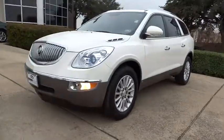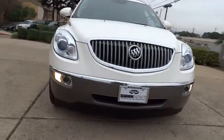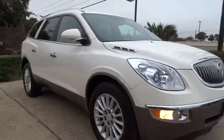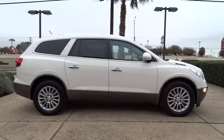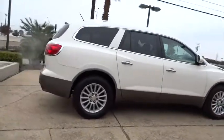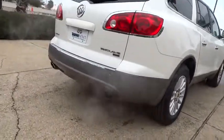The 2009 Enclave. The Enclave offers three rows of seats, standard, with seating for up to 8 passengers. Not only is it roomy and stylish, but Buick really did its homework on this vehicle. They did not cut any corners and it is priced below $20,000. This vehicle has less than 110,000 miles.